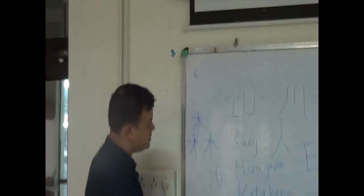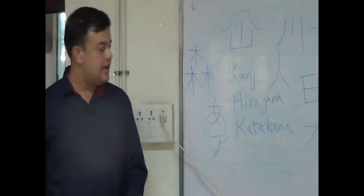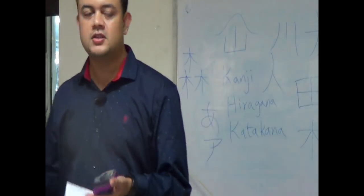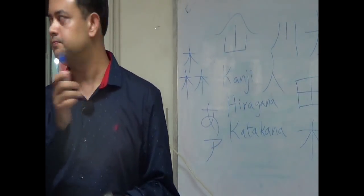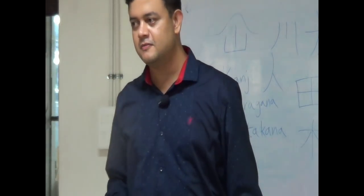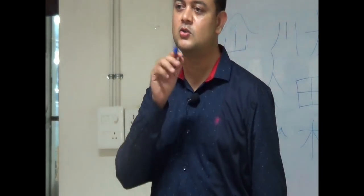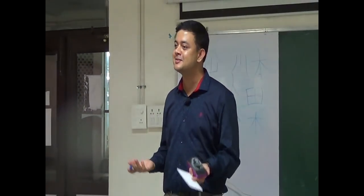So katakana is basically derived from kanji characters. That is one thing you should know. And katakana is used only to refer to loan words. Do you know what loan words means? For example, in Malayalam, my language, we don't have a word for switch. You know this switch. Do you have a word in your language for switch? No. So when you write switch in your language, how do you write it? In Malayalam, we write switch. Hindi also you write. We don't have any other script.